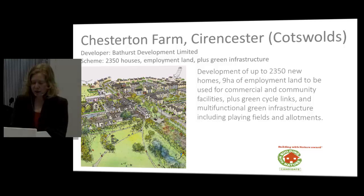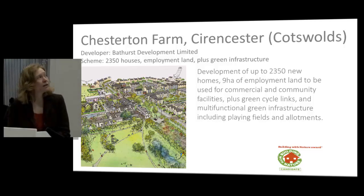And the last case study I wanted to highlight, this is Chesterton Farm, which is an urban extension of Cirencester in the Cotswolds. And this is different again. It's still a strategic scale scheme, 2,350 homes, and then employment land and community facilities. Interesting because a real driver of the scheme was to complement the landscape character area, which is in adjacency to the Cotswold AONB, area of outstanding natural beauty.